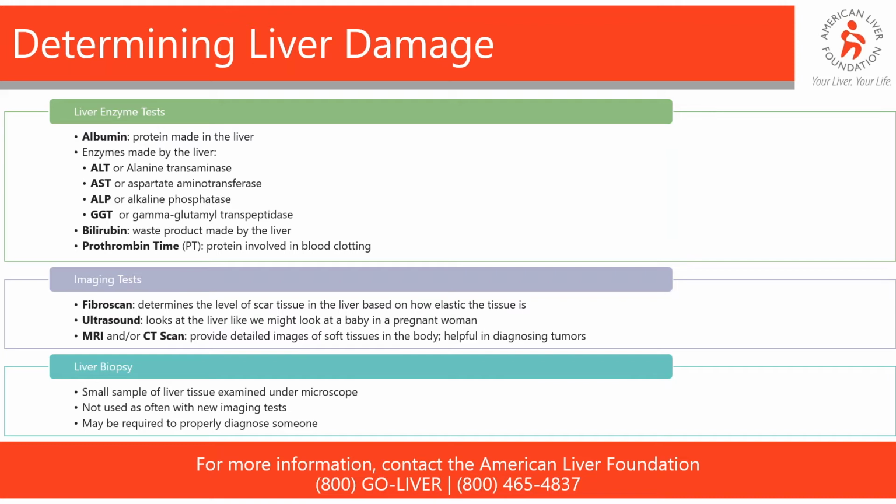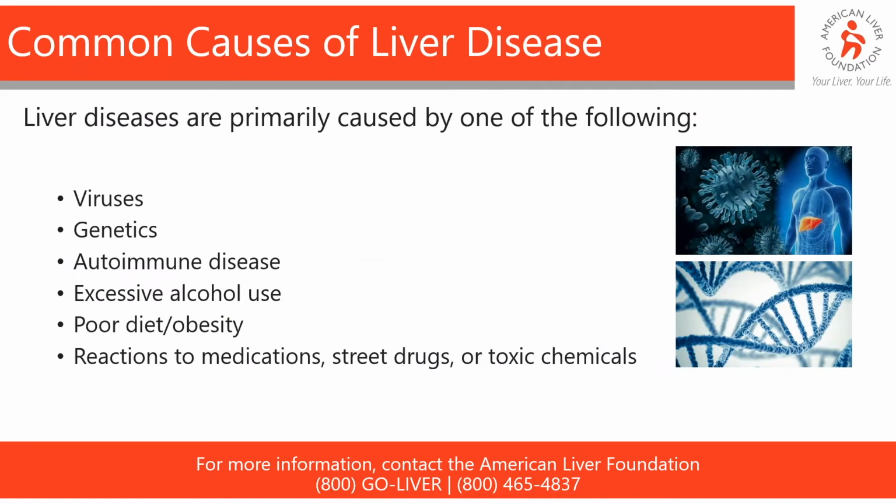Enzyme tests should be a part of your natural annual physical, or if you go every 6 months like I do, you go and check those enzymes. Then if something appears not quite right, we may get into some of that other testing. Okay, so that's really important.